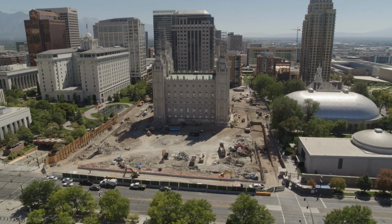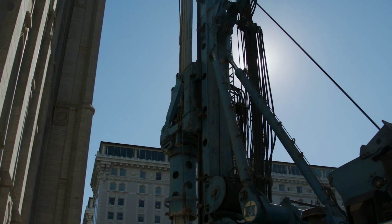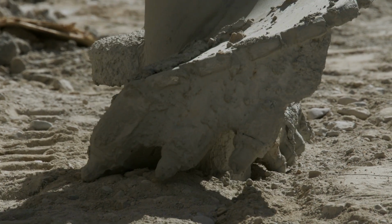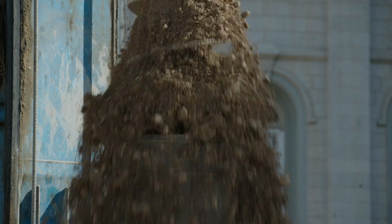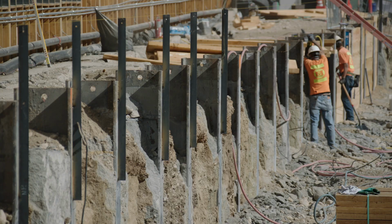Excavating down 40 feet will begin as part of the preparation for strengthening the temple foundation. But before that can happen, crews with massive augers are drilling holes using these segment casings to create a retaining wall around the perimeter of the temple property.